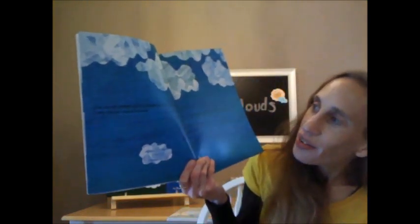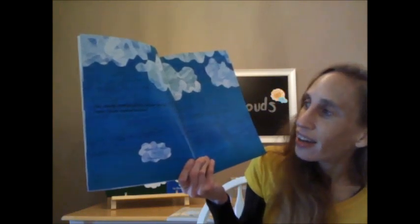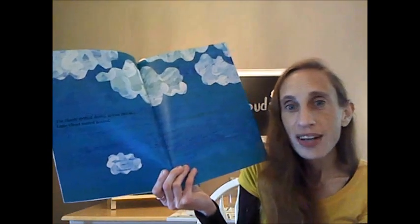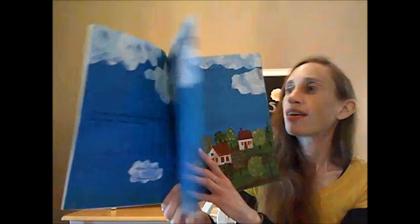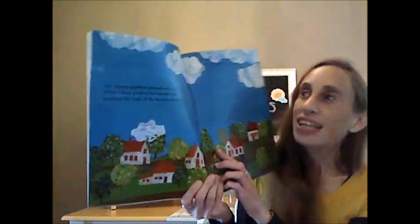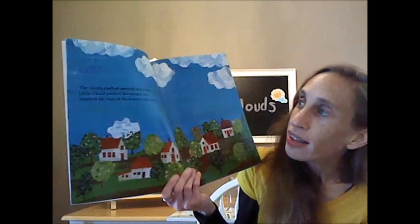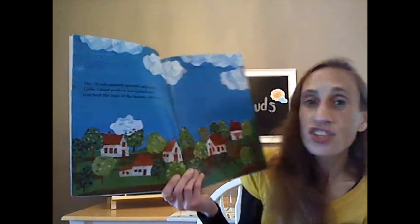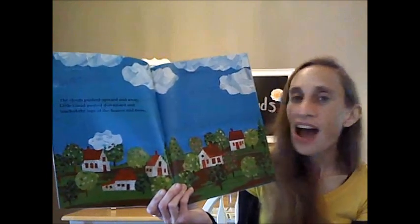The clouds drifted slowly across the sky. Little Cloud trailed behind. The clouds pushed upward and away. Little Cloud pushed downward and touched the tops of trees and houses.